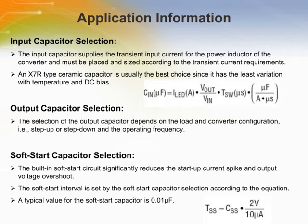The LT3755 has a soft start option for which a capacitor needs to be connected. For many applications, it is important to minimize the inrush current at startup. The built-in soft start circuit significantly reduces the startup current spike and output voltage overshoot. The soft start interval is set by the soft start capacitor selection according to the equation as shown. A typical value of 0.01 microfarads is used.